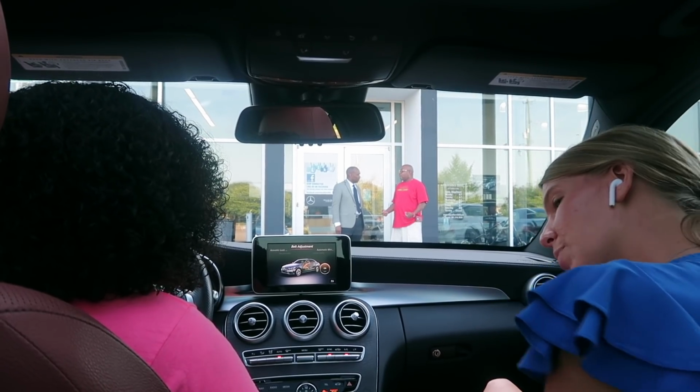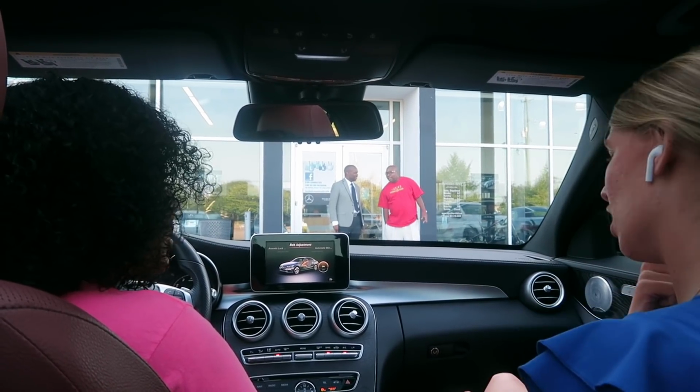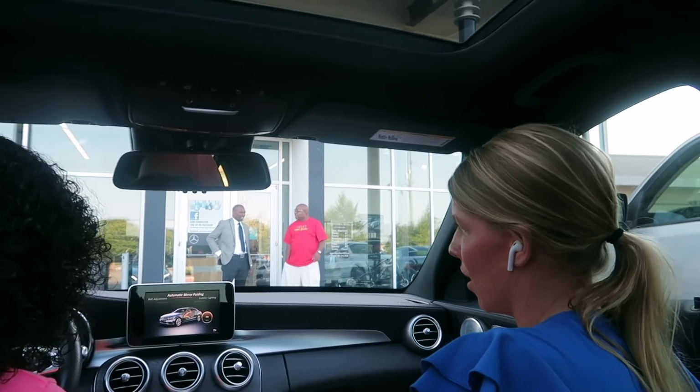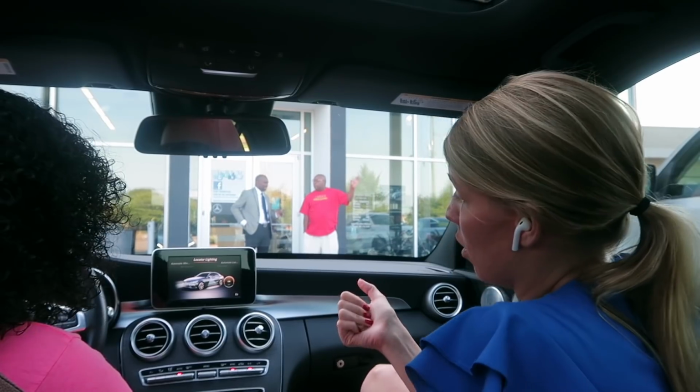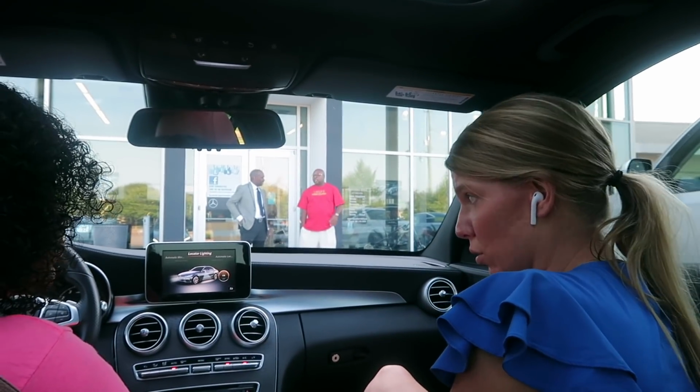Belt adjustment. Do you like it when you lock that seatbelt in and it gives you that little hug from Mercedes-Benz? Yeah, that's fine. Automatic mirror folding, of course we want that on. Locator lighting, this means whenever you hit the unlock button, all those lights come on so you know exactly where your vehicle is located. Okay.